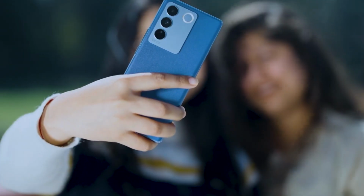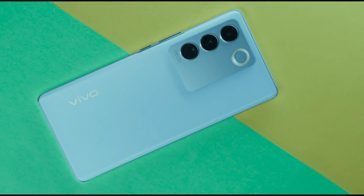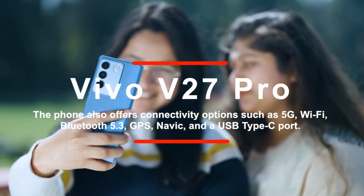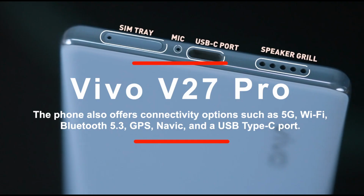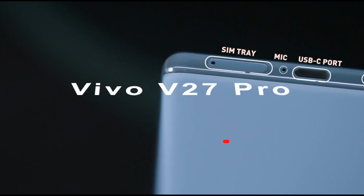The Vivo V27 Pro has support for 7 5G bands in India. The phone also offers connectivity options such as 5G, Wi-Fi, Bluetooth 5.3, GPS, Navic, and a USB Type-C port.